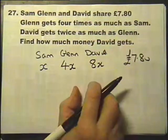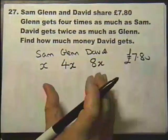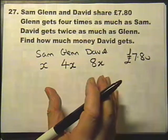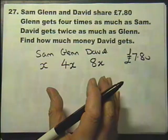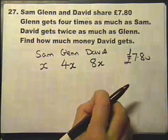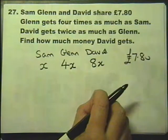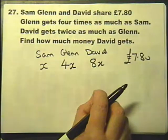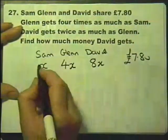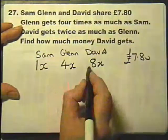So at least by starting to write something down, I've got something that even if I get stuck and can't finish, the question's actually worth 3 marks, and I'd possibly just get a mark even if I stopped at that point. Because the algebra frightens me. Well, it frightens a lot of people. But this is actually 1x, 4x and 8x.